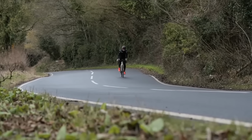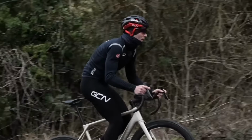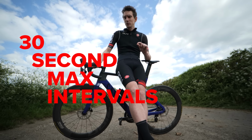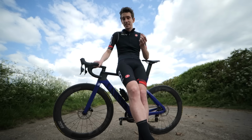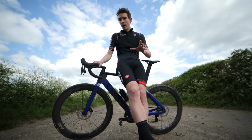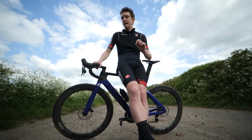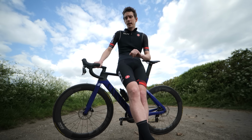So what training should you do? Well, a little bit depends on what you specifically want to focus on, but a good place to start is with 30-second max intervals with 5 minutes recovery in between. Now, you know you're doing them right if you're really struggling to sustain the effort for the last 3 to 5 seconds. It's basically a really long sprint, and you'll find that 6 to maybe 10 in a session is more than enough. Personally, I find after 8, I feel a little bit sick.